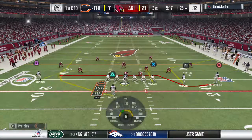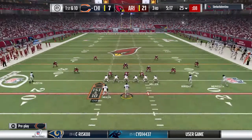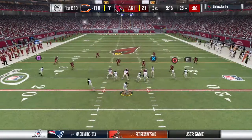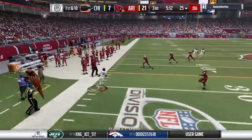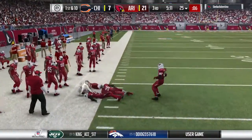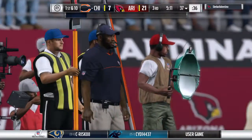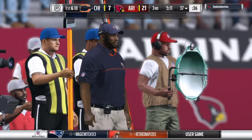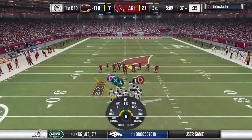Black 58 rail. Black 58 rail. There we go. Blue 45. Trying to shake off the interception from the last drive. He'll look to throw. Looking left side, it's complete. He's got it. And he'll go out of bounds across the 35-yard line. So the offense has it, 1st and 10.